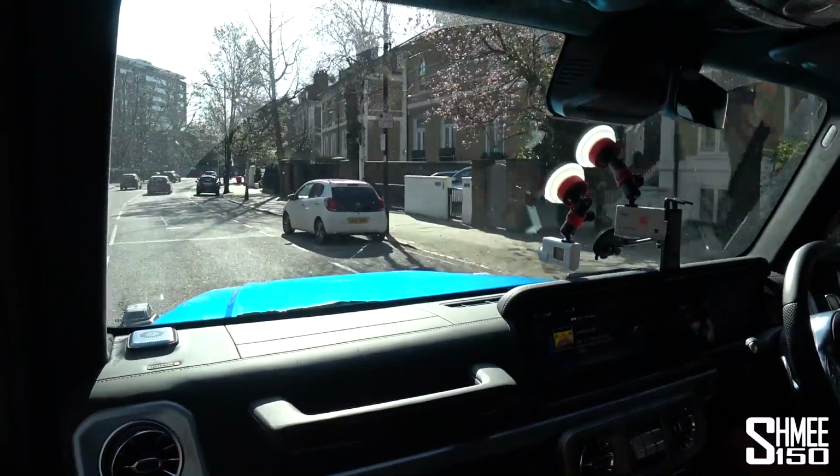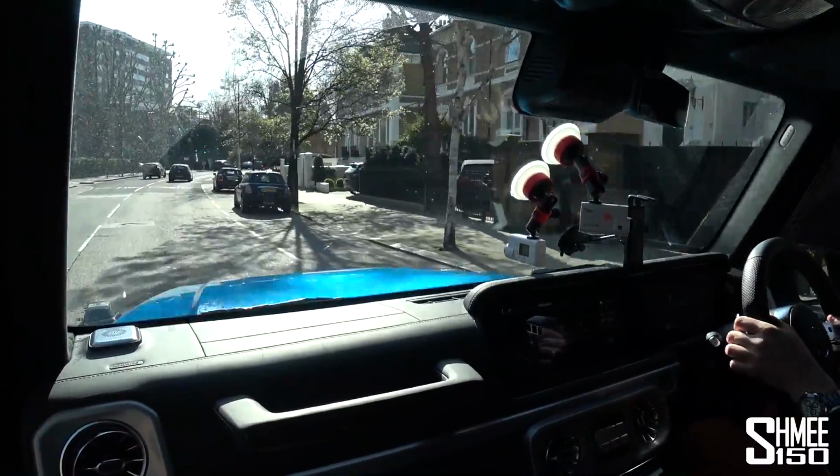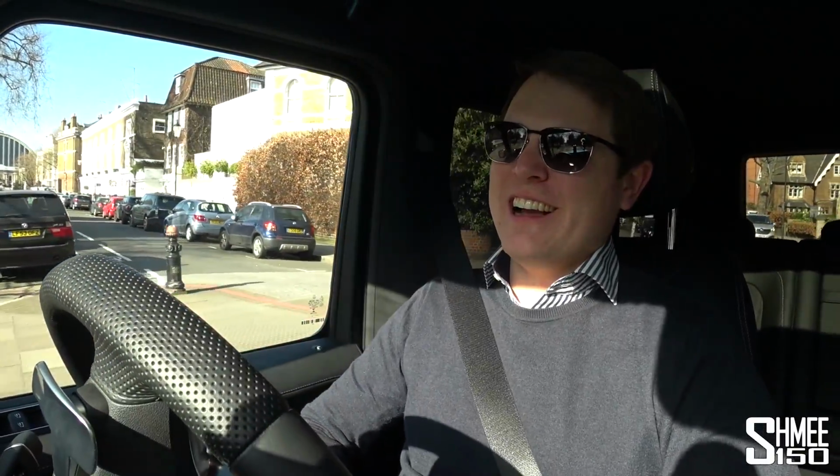But just driving like this, steering is light, it's easy, it's comfortable, and then because it's in comfort at the moment, obviously you can go into individual, have manual, just a kind of low rev range gear drop. We'll pop it back into comfort for the time being.